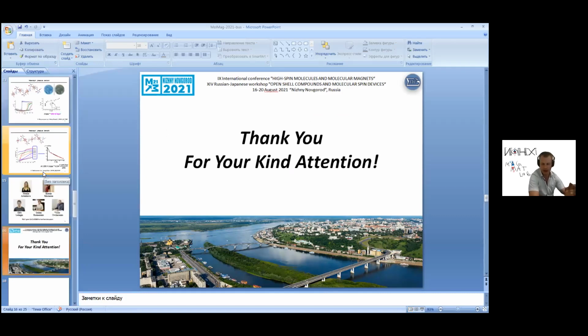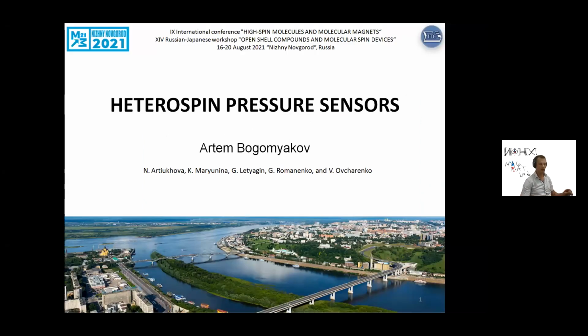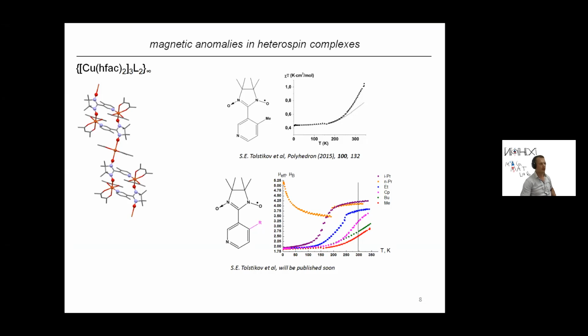Below your anomaly, for example on slide 5 or 8, in the temperature dependence, in one case you have an anomaly and then a flat dependence. But in this case, with the orange squares, you have some rise. What happens below the anomaly in this case?